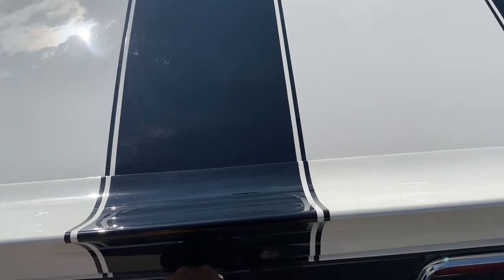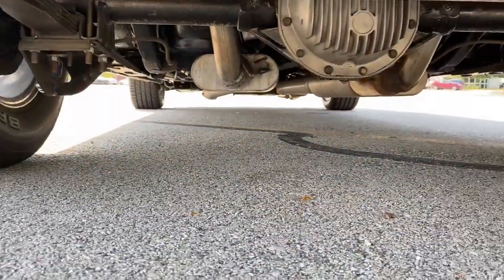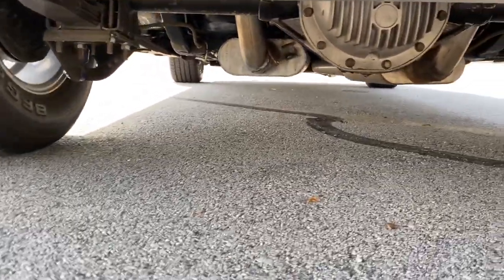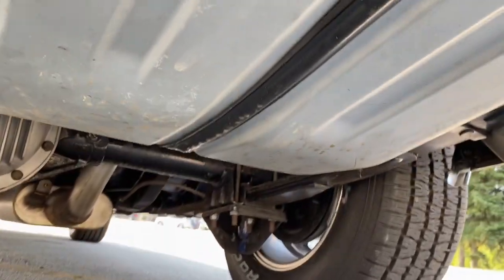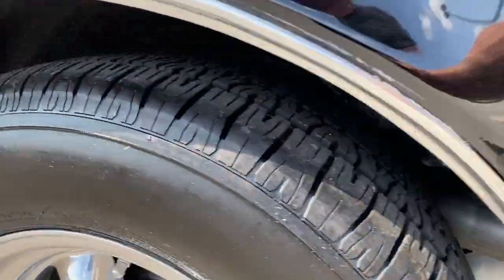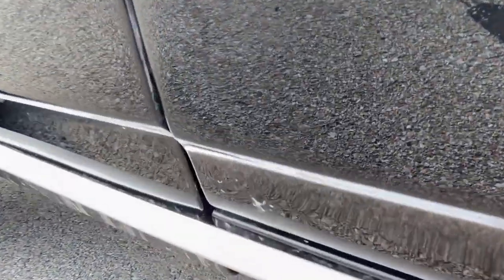Underneath, check it out. Dual exhaust, 12-bolt rear end. Upgraded with the gas tank. Floor pans are solid. Really solid, actually, on both sides. Subframe has been removed, blasted, and re-put back together. There's a little blemish right down there, if you can see that. But look at that reflection. Woo-wee.